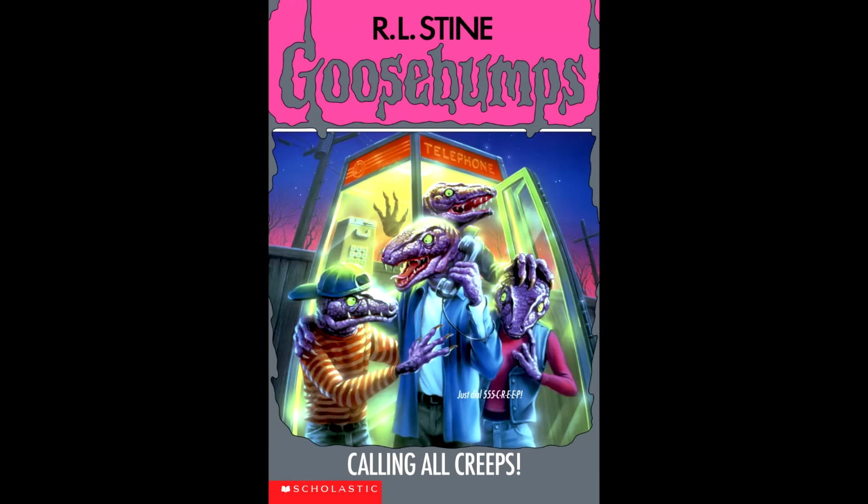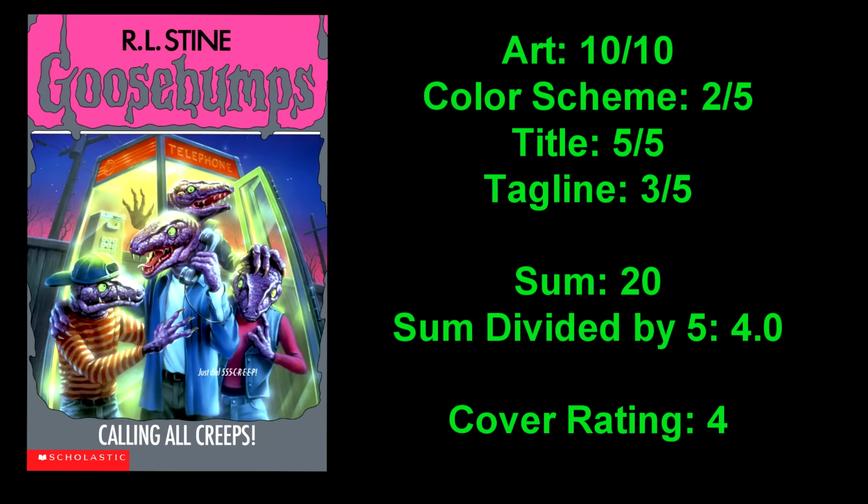Calling All Creeps is another one that I didn't think I'd love as much as I do. This was another one I forgot about a lot, and I really can't see why. I love the dinosaur-looking creeps, and the whole phone booth idea fits the title. The tagline is perfectly cheesy, I just wish the color scheme was better. The hot pink is cool, but gray was a horrible color for the slime.